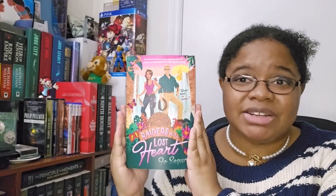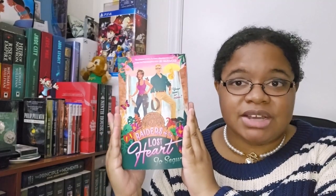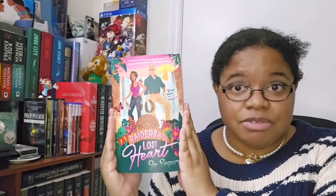This is Raiders of the Lost Heart by Joe Segura, and look at this cover. This cover is awesome. I love the premise. I love the cover. I loved everything about this when I first heard about it. So I'm definitely excited to be able to give this a read and give you my thoughts.